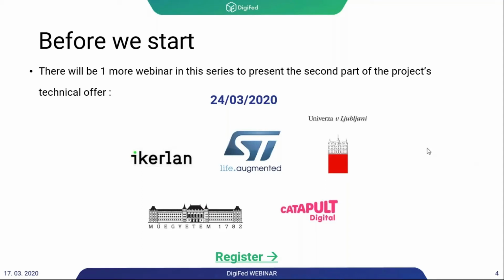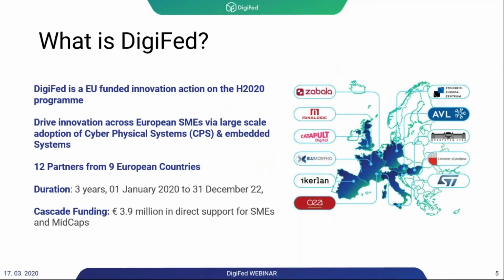So I will now start with a quick reminder on the project. What is DigiFed then? DigiFed is a European-funded innovation action on the Horizon 2020 program, and it's dedicated to driving innovation across all European SMEs via the large-scale adoption of cyber-physical systems. It gathers 12 partners from 9 European countries, and it will last for 3 years and will make 3.9 million euros available as direct support to SMEs.